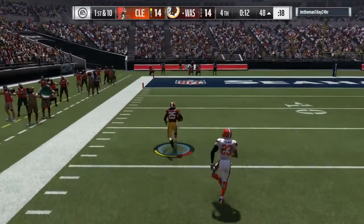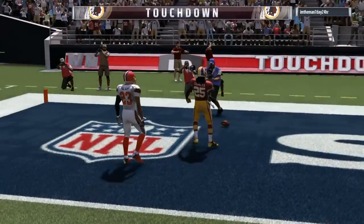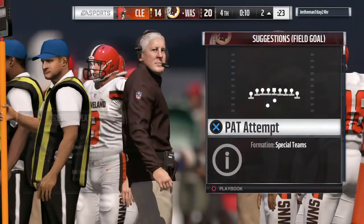Jamal Charles, nobody in front. And he's in for the touchdown. And in the final seconds, forget overtime. They just likely won this thing in regulation.